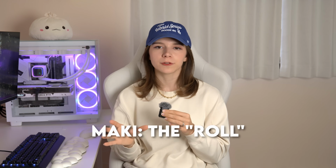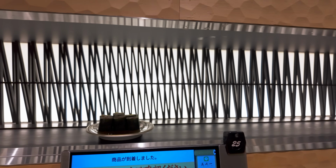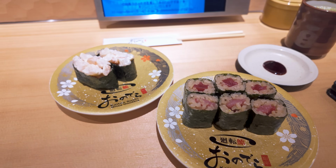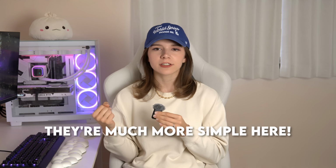Next up is the maki. So maki is what most people outside of Japan tend to think of as sushi. It is a sushi roll. You'll find a pretty big variety of these here, although not as big a variety as you'll find in a lot of Western countries, where maki is more the trendy type of sushi. Maki here are typically more simple.